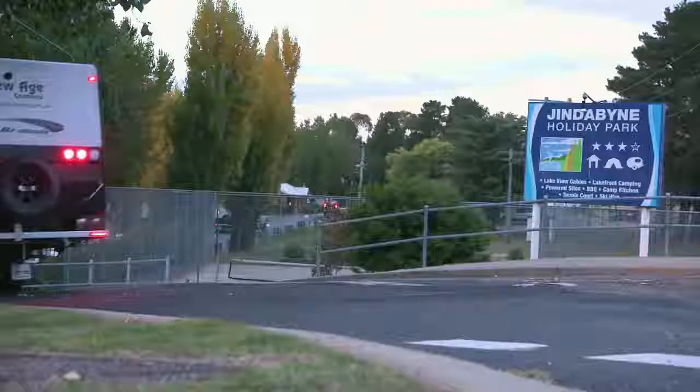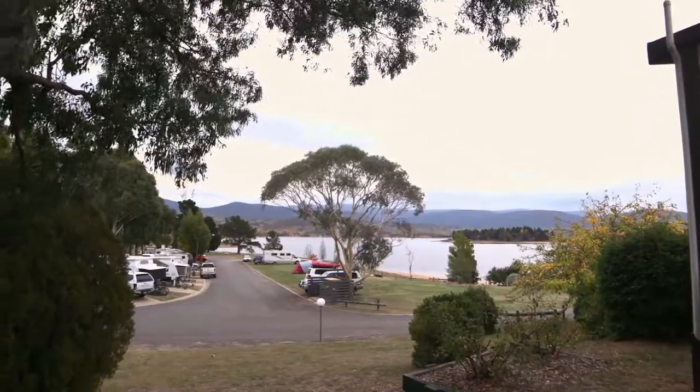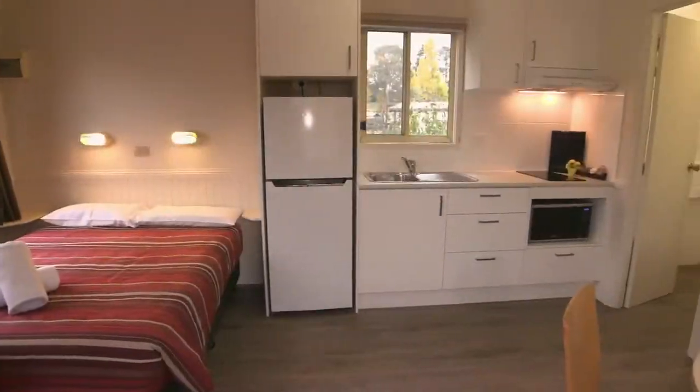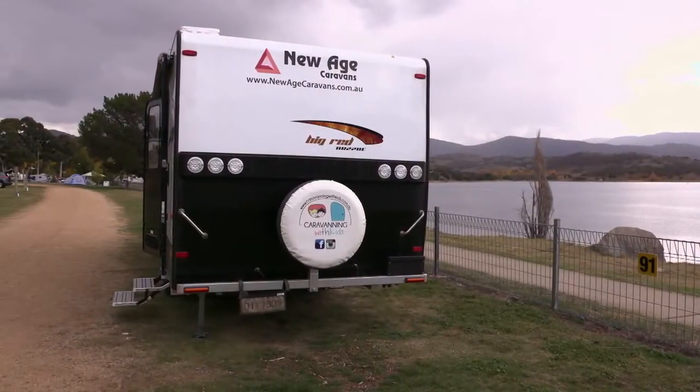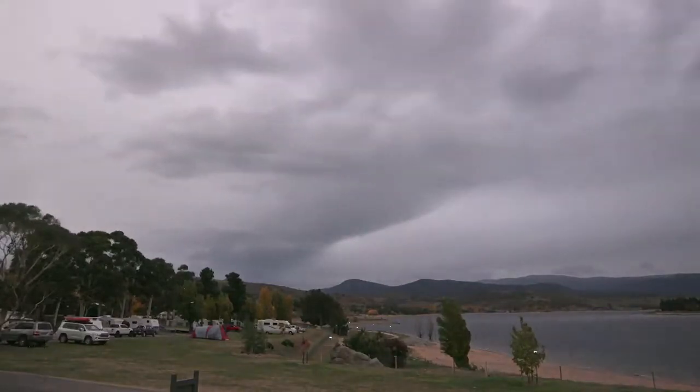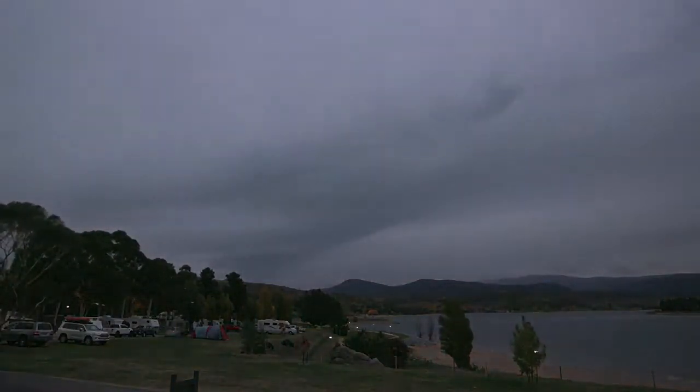Jindabyne Holiday Park is located on the foreshore of Lake Jindabyne and has a range of accommodation options that include gorgeous cabins and plenty of sites for caravans, as well as plenty of activities for the kids. And we were lucky enough to catch the park on pizza night.